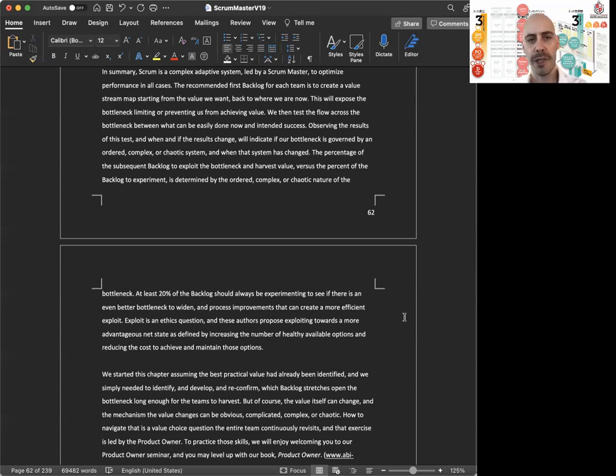The percentage of the subsequent backlog to exploit, the backlog and harvest value, versus the percent of the backlog to experiment is determined by the ordered, complex, or chaotic nature of the bottleneck. Basically, all the steps are the same except what percent is research or stimulating the system. And that is determined by whether you have an ordered, complex, or chaotic nature, or complicated. At least 20% of the bottleneck should always be experimenting to see if there is an even better bottleneck to widen and process improvements that can create a more efficient exploit.